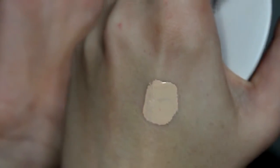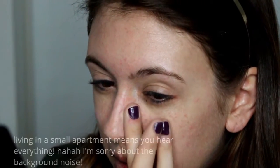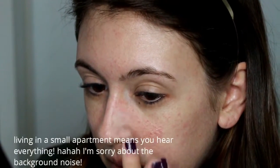So that's what the shade looks like. It looks like it's going to be a little lighter than my skin tone actually. Let me just take it and maybe try and cover this little guy on my nose. I don't know if it's the primer, but that looks really dry. So maybe we're not going to spot conceal with this, and we're just going to use it as I normally would use a concealer.